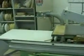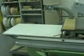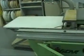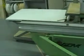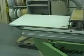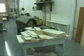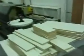The outfeed table is powered by a garage opener, and it serves as the extension of the cutting surface for the long pieces, or we drop it down and we can pile up 10 or 12 parts at a time. From there, we transport that to the edge bander, which applies, of course, PVC tape and hot melt glue.